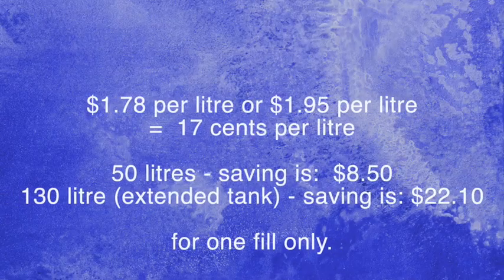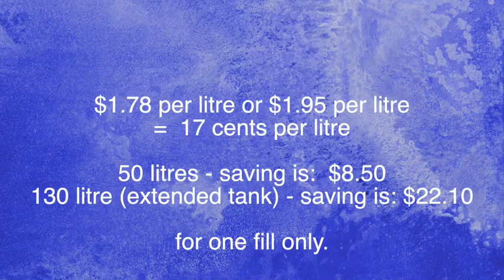So we saved ourselves today. We only did a partial fill. We put 50 litres in. We've got a 130 litre long range tank. We're going 2 blocks off the main road. It's a couple of minutes.